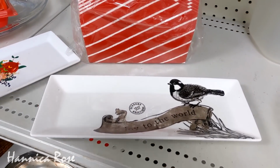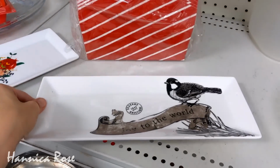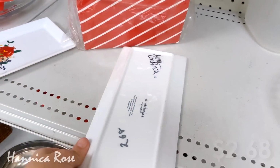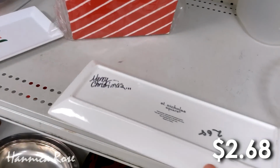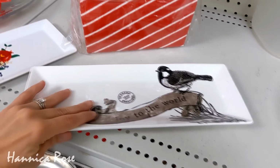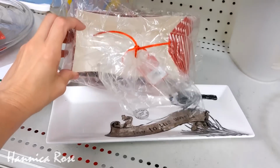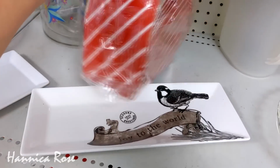And moving right along from the nasty candle, I spotted this beautiful Joy to the World serving platter. And when I flipped it over, I noticed on the back somebody wrote Merry Christmas. So this was probably part of somebody's Christmas gift at one point. I'm so glad I'm finished with all of my Christmas shopping, and you'll have to let me know down below if you are too.